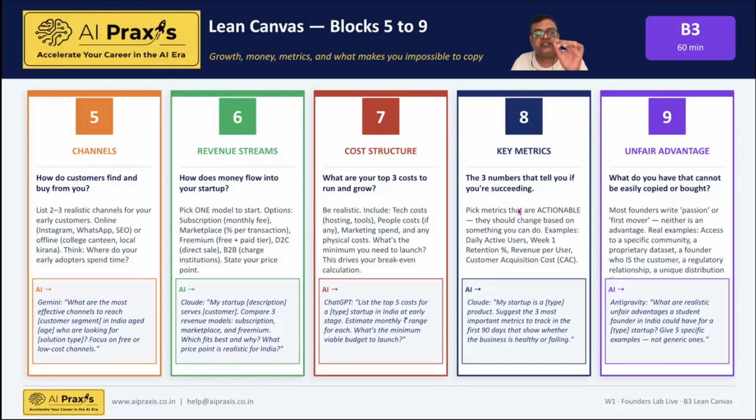Okay. So an unfair advantage is something that competitors cannot easily copy or cannot easily buy. For example, maybe your team already has access to thousands of teachers. Think in that manner. Okay. Maybe you're solving a problem you have personally experienced for years. Okay. Maybe you have built relationships with local schools. Maybe you have collected unique data that nobody else has. Those are much stronger advantages. Okay. You can think about Zomato. Its unfair advantage is not simply having a food delivery app. It's a huge network of restaurants, delivery partners, customer reviews, and years of operational data that would be extremely difficult or hard for a new competitor to recreate. The AI prompt actually asks Anti Gravity to suggest realistic unfair advantages for student founders, not generic ideas like hard work or dedication. That's exactly the mindset you should develop as an entrepreneur.